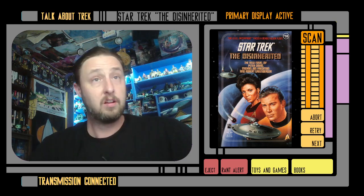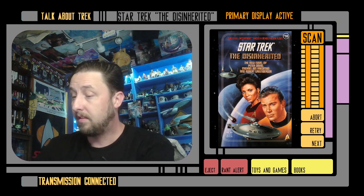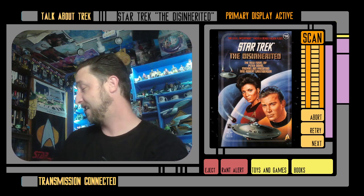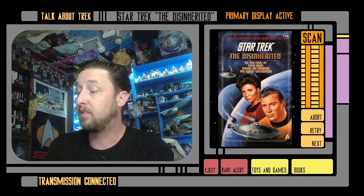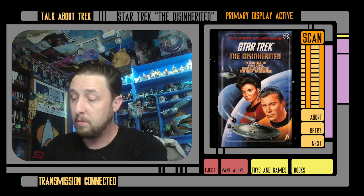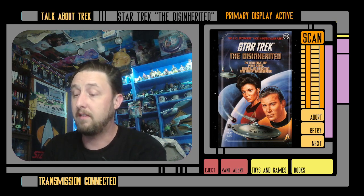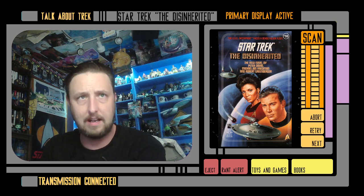Now, let's go to the back here. The Disinherited. Gamma Xeridian. The book has reappeared. Thank you. Gamma Xeridian, a peaceful Federation research colony, becomes the third Federation world to suffer a brutal attack at the hands of a mysterious alien fleet. With Lieutenant Uhura gone on an important mission of her own, Captain Kirk and the USS Enterprise are dispatched to investigate the attacks, only to find the planets completely devastated.